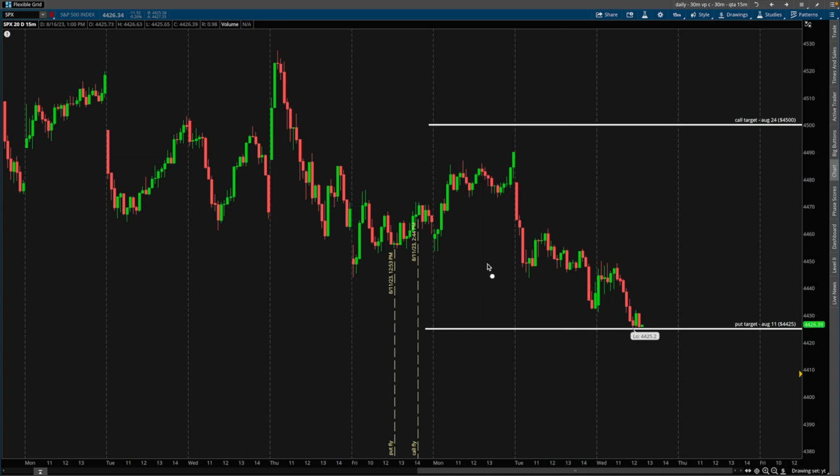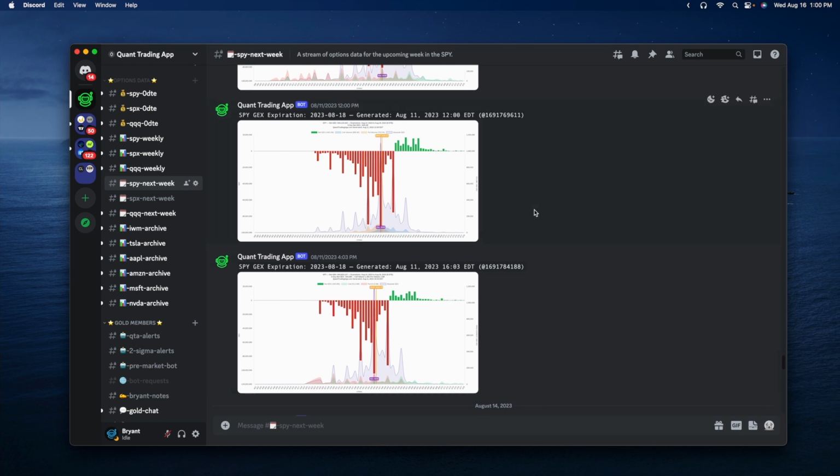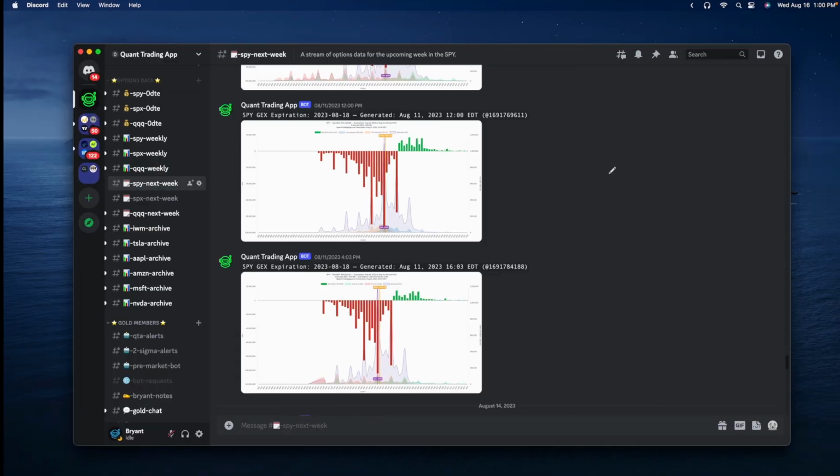I originally told myself I wasn't going to talk about why I decided to enter these trades, but I figured that's a little bit of importance too, so I don't want to spend too much time. Just to showcase, a lot of the thought process came from taking a look at the gamma exposure, as well as understanding the significance of the 4,500 level for the past couple weeks of trading on the SPX and the SPY equivalent.